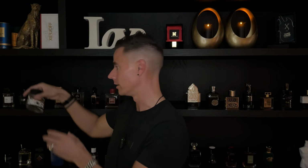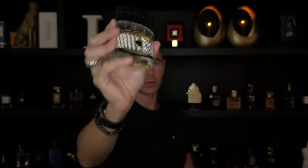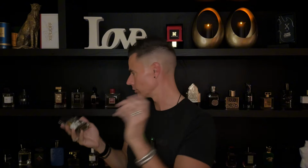I'm wearing actually the Spirit of Dubai Fakama, if I'm pronouncing it correctly. And this is a beast. Not a safe blind buy, super sexy. I talked about it in one of the older videos, and I will talk about it again soon. But that's a beast. Very luxurious fragrance.